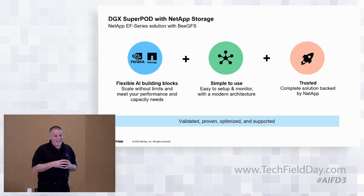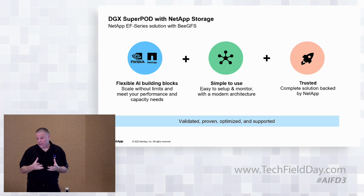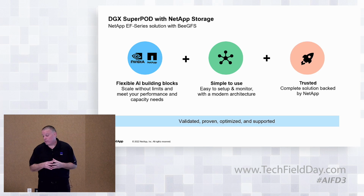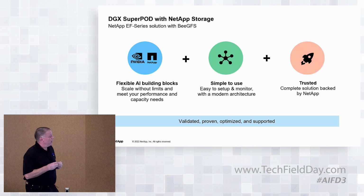SuperPod is deployed as a single item by NVIDIA as well. So it comes with the services to deploy it and then validate it to make sure it's actually delivering the performance it's needed. And then, of course, the whole thing is backed by both NetApp and NVIDIA again.